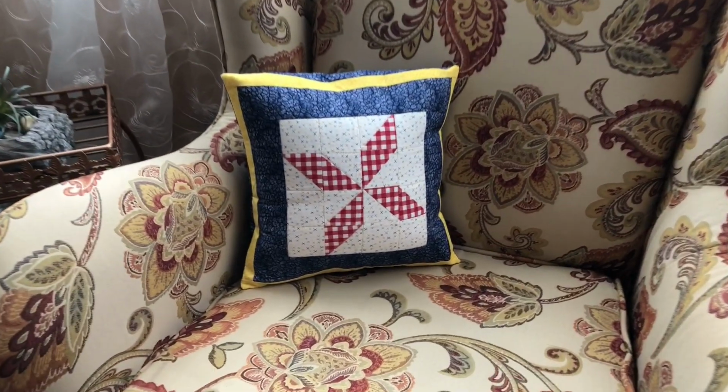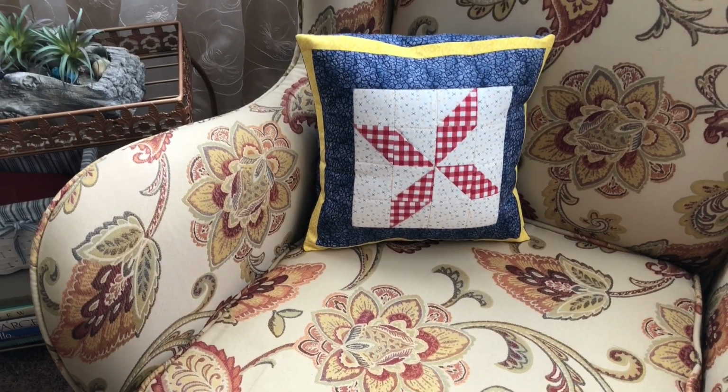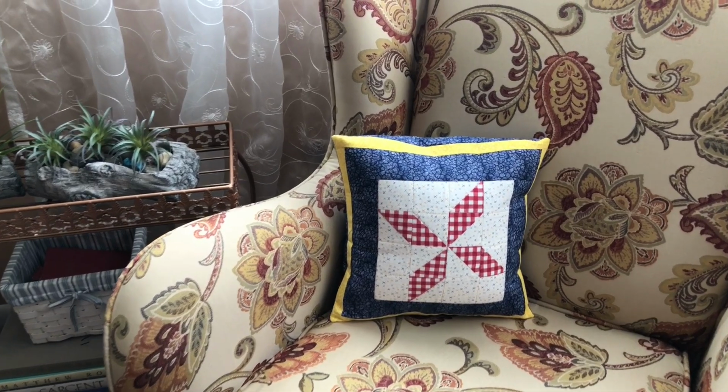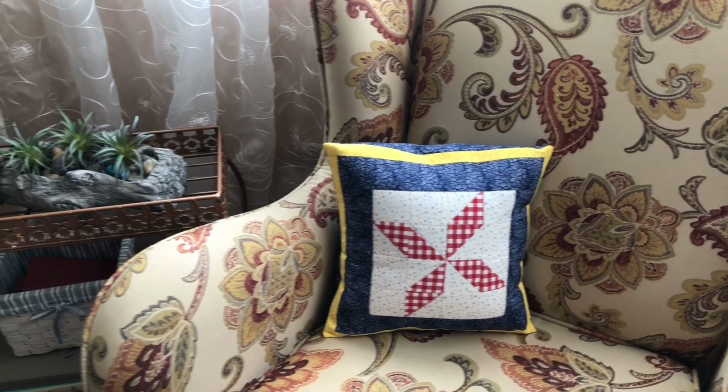And that's my little pillow. I made that, I just kind of played with the color and making some smaller blocks. And I love the little pillow. So maybe we'll make that on the channel also. It's just a simple envelope pillow.